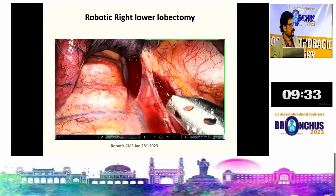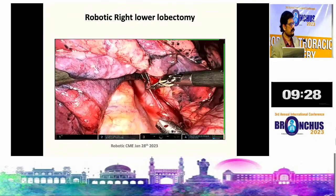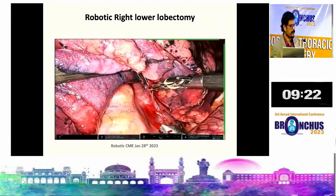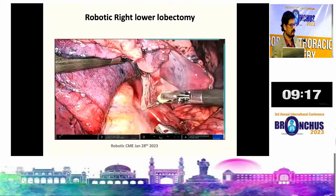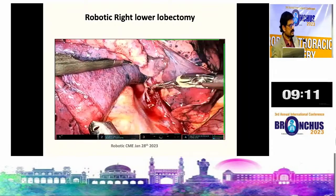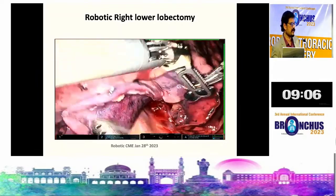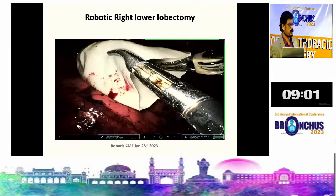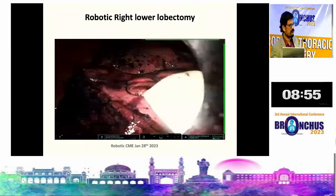We trace the inferior pulmonary ligament up to the inferior pulmonary vein. You can see here the right inferior pulmonary vein there. What all lymph nodes do we see on the way? Like I'm seeing the lower esophageal lymph node there. Removing all the lymph node systems is pretty mandatory in a malignancy. Our average lymph node count on robotics we have seen is higher than when we do VATS. Lymphadenectomy is pretty simple in robotics when compared to VATS.